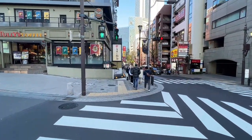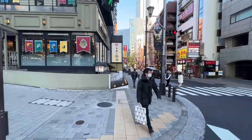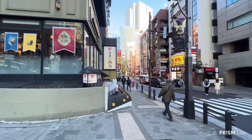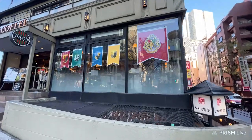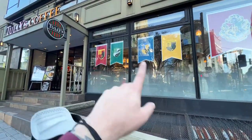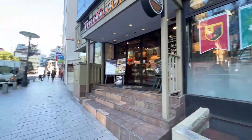I don't even know which way to start, so let's go find something quite interesting. Oh, they got Yamaya. Yamaya is an amazing place for alcohol. Look at this, they got Draco, something or other. They got all the signs up in here. That's all part of Tully's Coffee too, which is pretty cool.